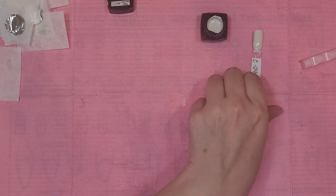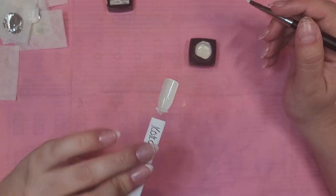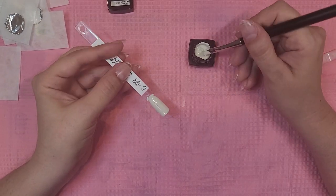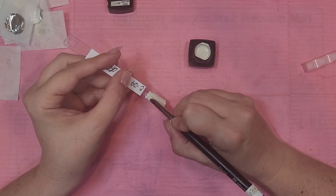I mean, Kokoist is so opaque. I don't think I would need a second coat on this, but I always do a second coat. So just for continuity purposes, I'm going to do a second coat.